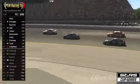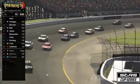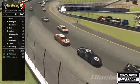Pacing's going to start to really pick up more. These guys are going to try to hammer them down a lot better here, and I think they're going to try to go for some more runs. We'll see if that is the case as time goes on.